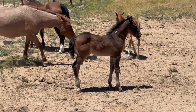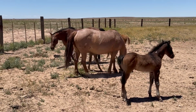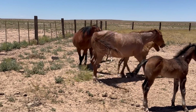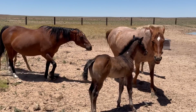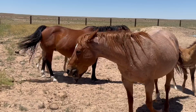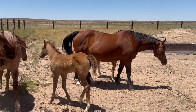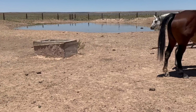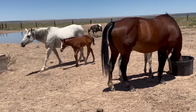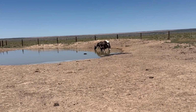These are some good looking horses. So anyway, you can see why I like to come out to DeWitt's All Around Ranch Horses and check out their babies. And if you want to reach out to them, I'll put their contact on this video. Oh, that's a cool picture. Just looking at those horses out there drinking out of the pond.